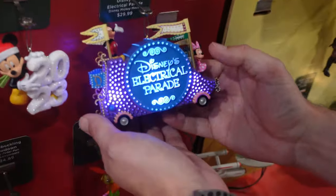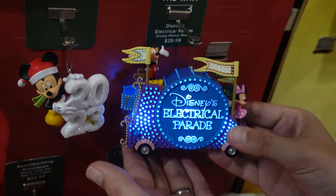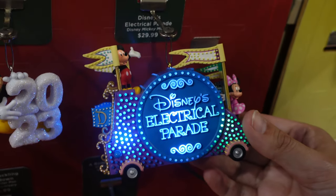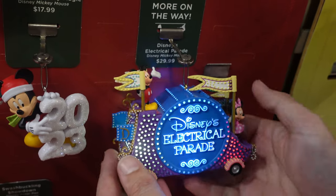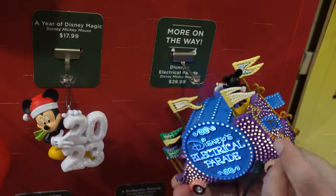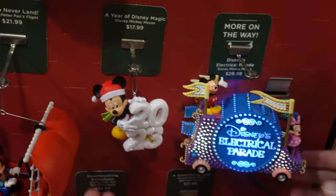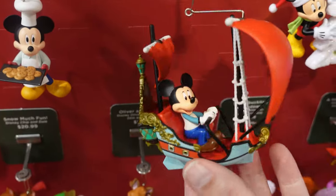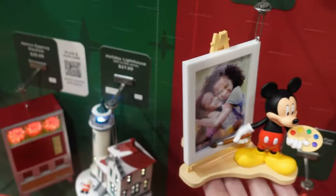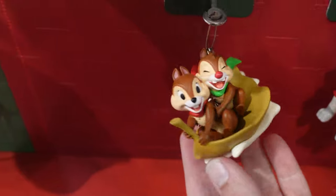Oh my god. The electrical parade one? Disney's electrical parade! Are you kidding me? Oh my god! That is so stinking cute. Oh wow. So cute. I love this one too. Wow, Peter Pan's flight. We have this one. Chippendale. And you know how much we love Chippendale. Do I need another Chippendale ornament?